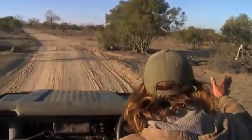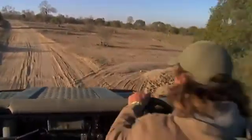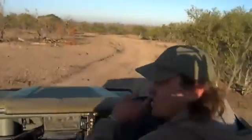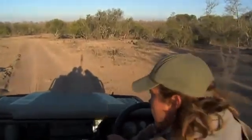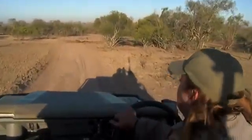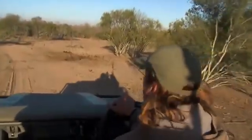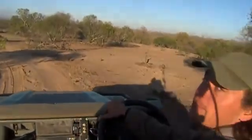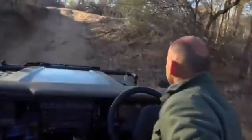Okay, so what we're going to do, as I said, we're on a leopard mission. We're going to go down Impala Plains, check around Zoe's, check around the Balanites tree. If we get no tracks there, head further south, get onto our southern boundary, and make our way east from there. I'm hoping that we're going to find tracks of either Shadow or Karula while we do that. So while we go check for leopard tracks, let's go see what Steph is up to.